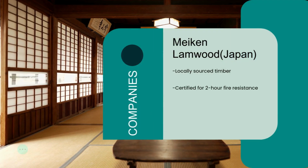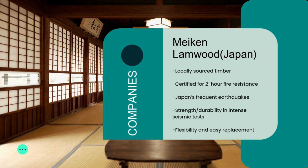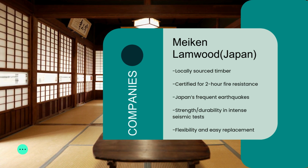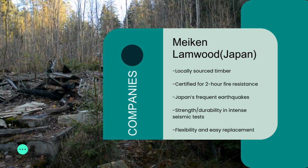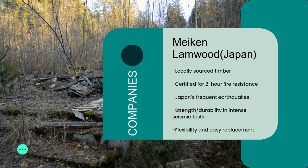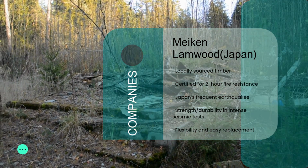Mike & Lamwood was one of the first companies in Japan to work with CLT. They use locally sourced timber to make products certified for 2-hour fire resistance. With earthquakes being so common in Japan, their CLT is built to handle earthquakes and has proven its strength in intense seismic tests. And the flexibility and easy replacement of wooden structures makes CLT a popular choice over concrete, perfectly suited for the country's needs.